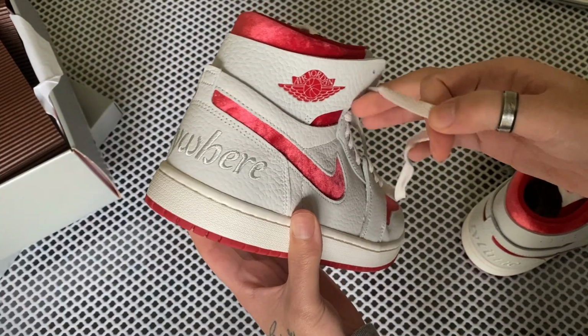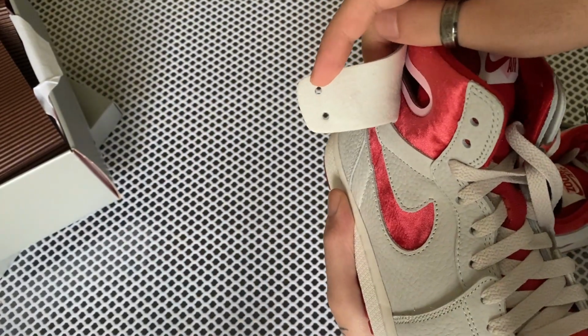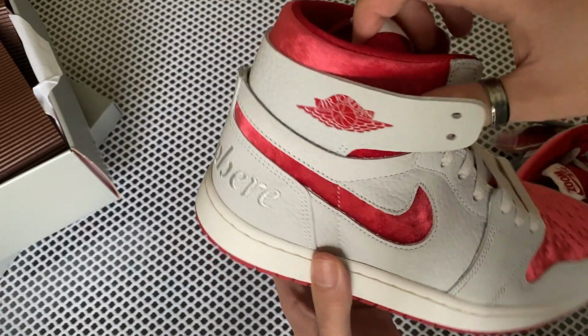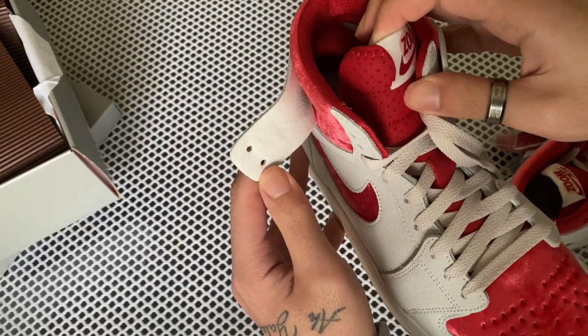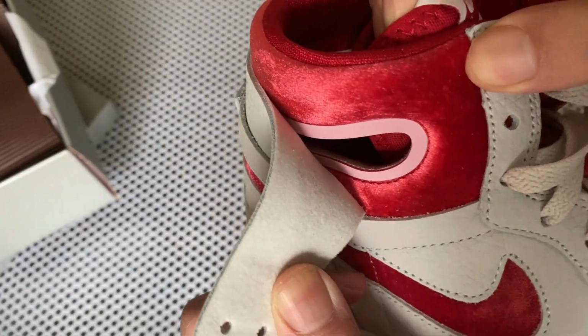I love that they included 2 extra pairs of laces, but the gray ones that are already on there look fantastic in my opinion. But I'm interested in seeing the black ones. Not so much the red ones, but definitely the black ones. But yeah, man, I'll definitely put them on. I'll definitely put the red ones on as well, just so I can show you guys.